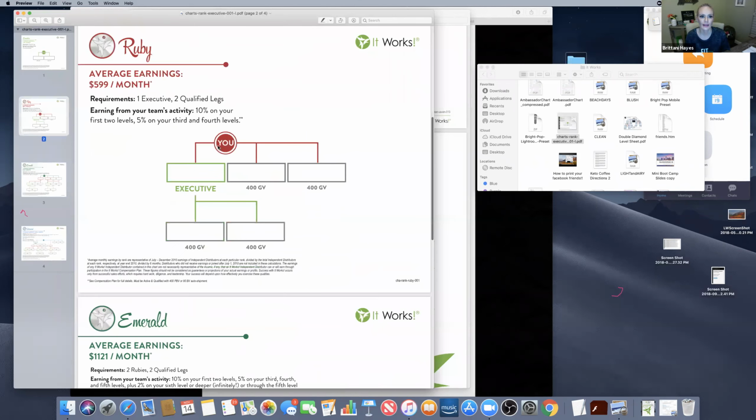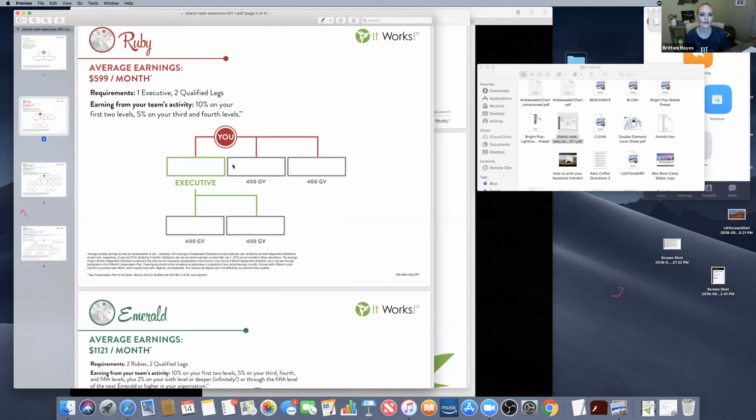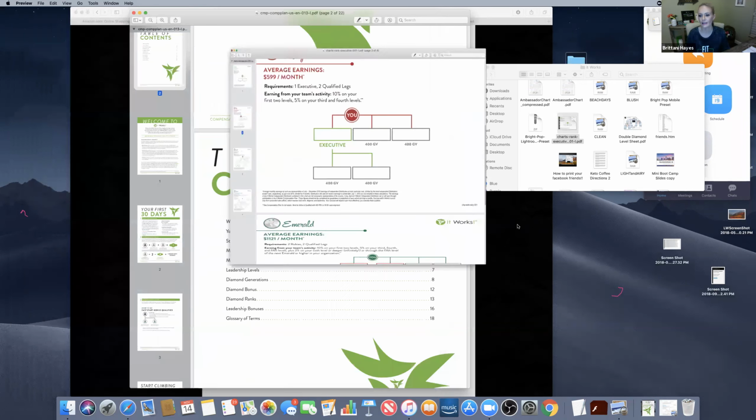And then same thing as a Ruby. So my customers right here, my level 1. These guys, their personal orders are my level 1, but their customers are my level 2 and their level 1. And then these distributors are my level 2, but these distributors' customers are my level 3. That make sense? Okay. Does anybody have any other questions?